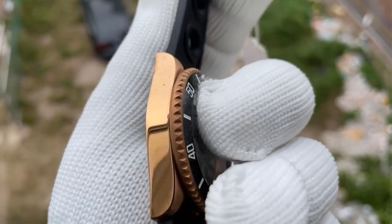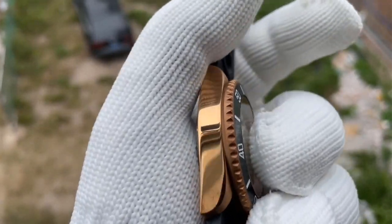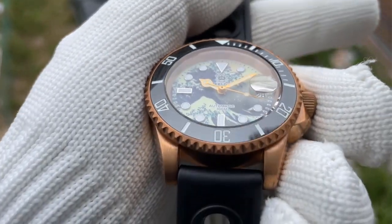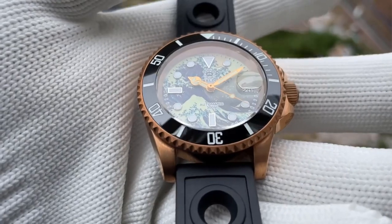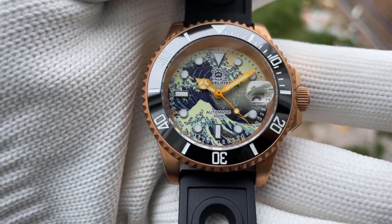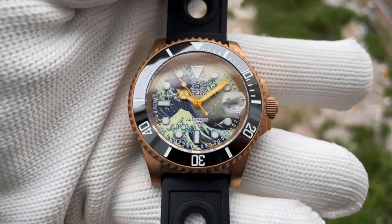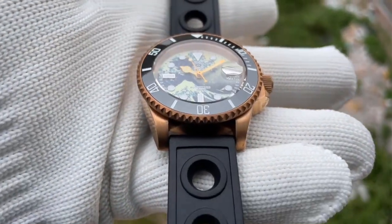One of the standout features of the Baltany Quartz Chronograph Watch is its VK67 quartz movement. Known for its precision and reliability, this movement ensures accurate timekeeping, making it a reliable companion for everyday wear. Whether you're in a business meeting or on an outdoor adventure, you can trust this watch to keep accurate time.